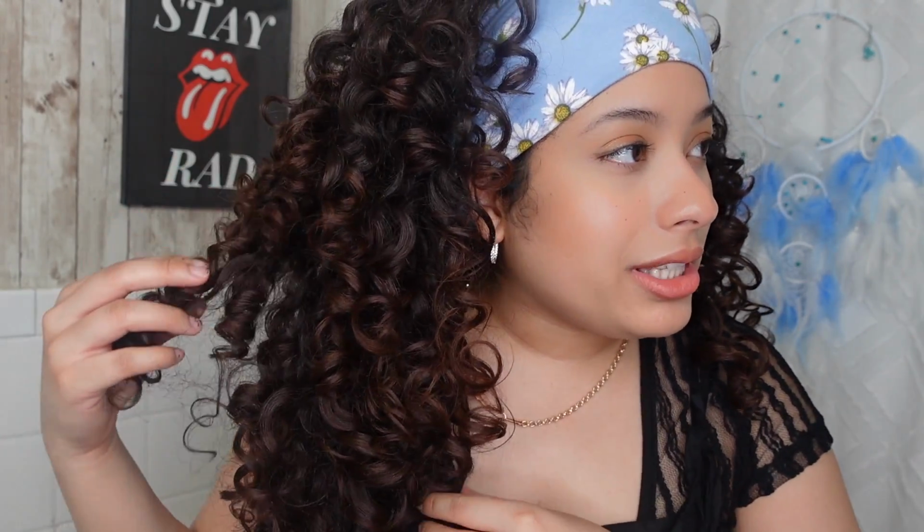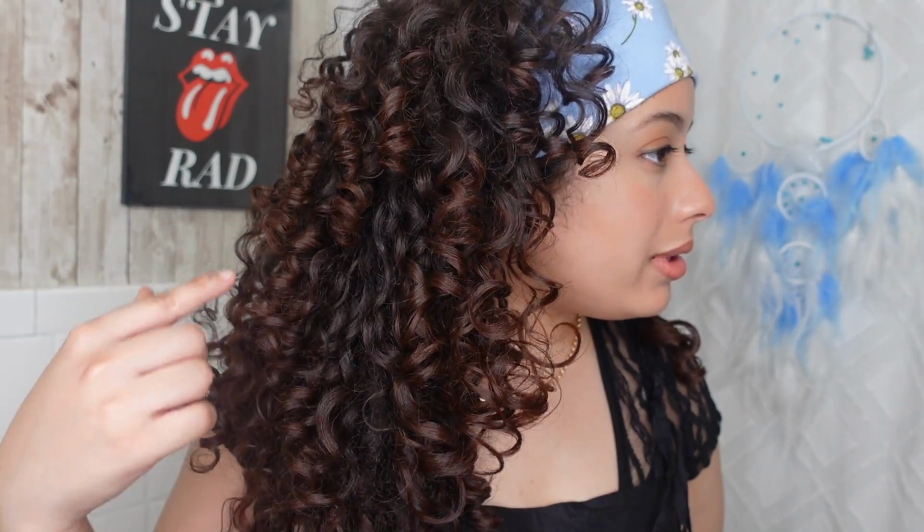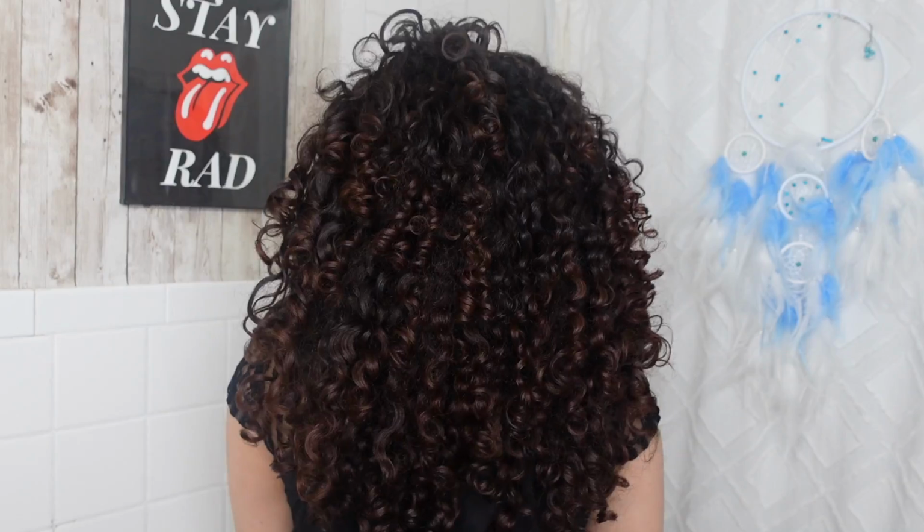Let me show y'all my hair really quick because I feel like it looks really nice. Definitely has a ton of hold, and I definitely don't have white flakes on the longer parts of my hair. I feel like this gel will work really nicely if you need longevity, if you want a lot of hold, even really nice for a wet look that people do. I might want to try it in the future, but I'm gonna show y'all the back of my hair really quick.